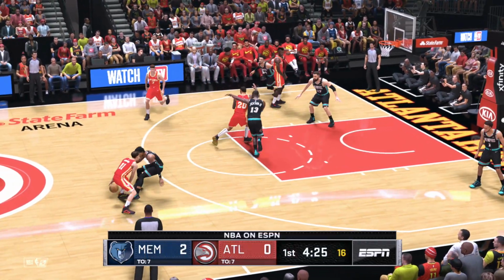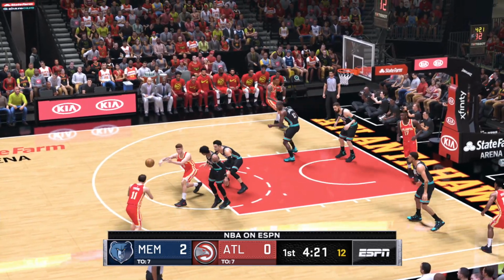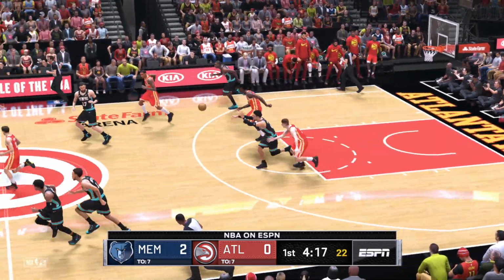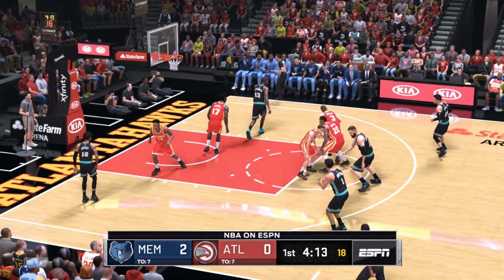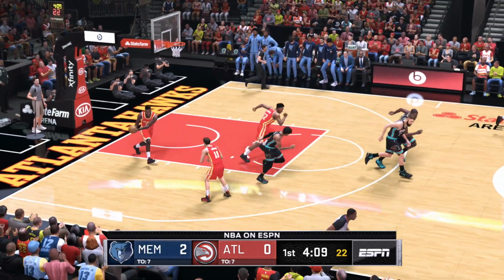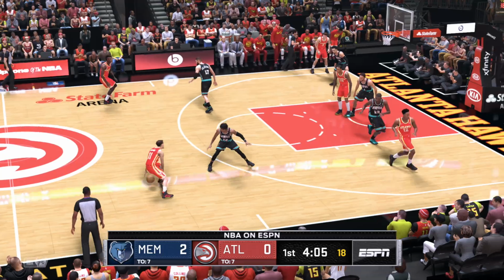Young looking it over. Passes it to Herter. The 3 ball. Young's shot is off. And you could tell he thought that triple was going to fall. And Valanciunas kicks to Anderson. A 3-pointer, no good. Atlanta's gone 0 of 2 from deep here.